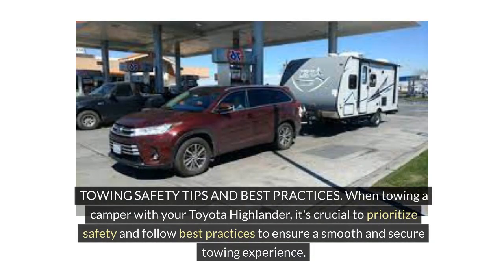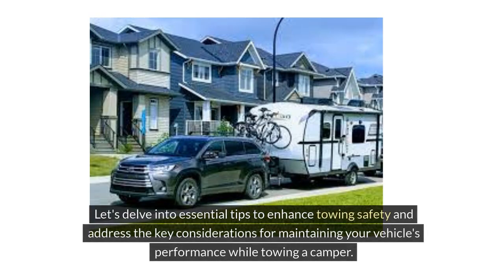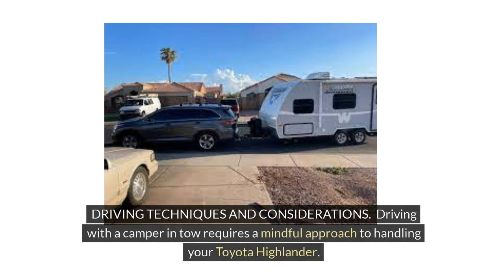When towing a camper with your Toyota Highlander, it's crucial to prioritize safety and follow best practices to ensure a smooth and secure towing experience. Let's delve into essential tips to enhance towing safety and address the key considerations for maintaining your vehicle's performance while towing a camper. Driving techniques and considerations.